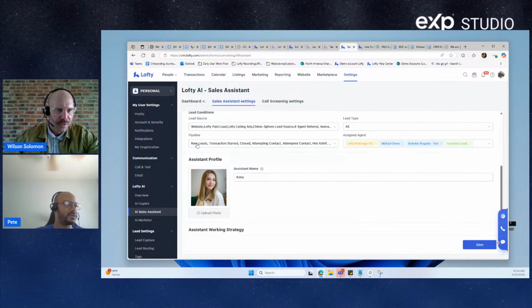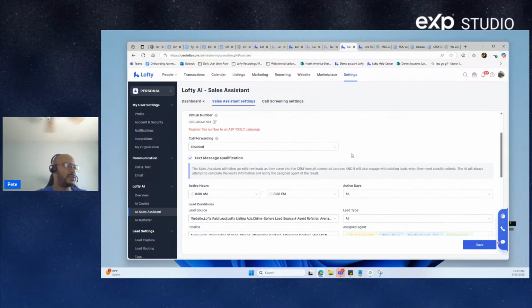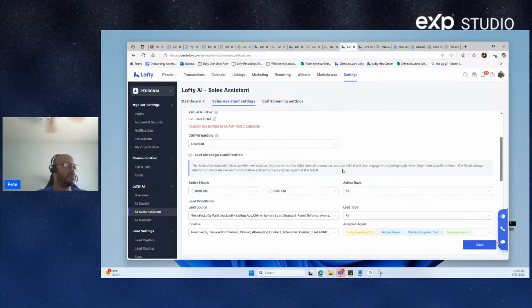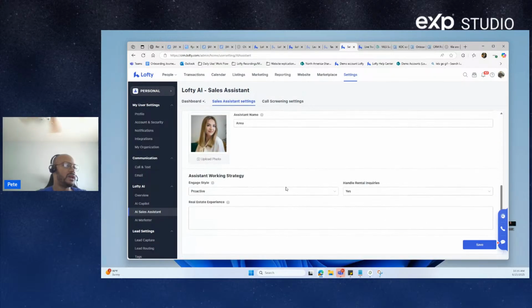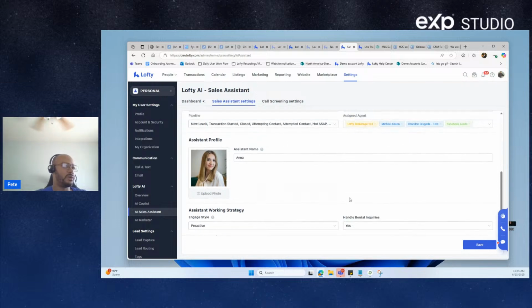Okay, perfect. While I have this on the screen, earlier I talked about the AI sales assistant and the dashboard. All I did is go to settings, AI sales assistant. Some agents also deal with rentals, and I believe you can have your AI sales assistant check or qualify clients for that as well. But this is where she is. You can change the strategy. Right now we're still building this out, but it is still pretty robust.